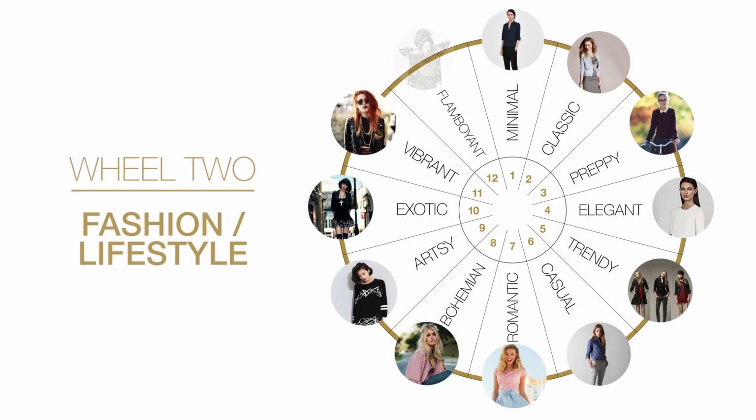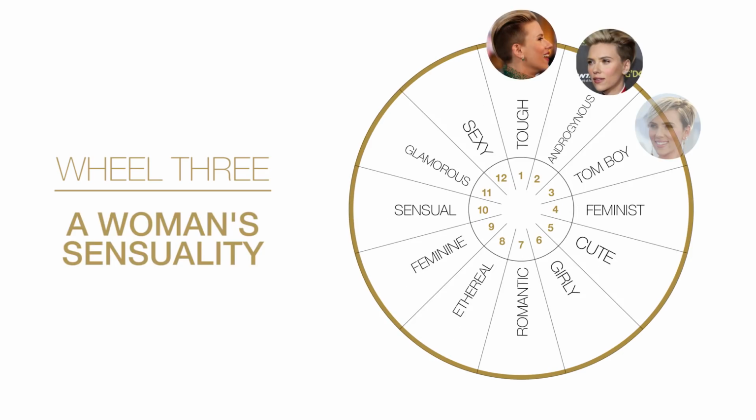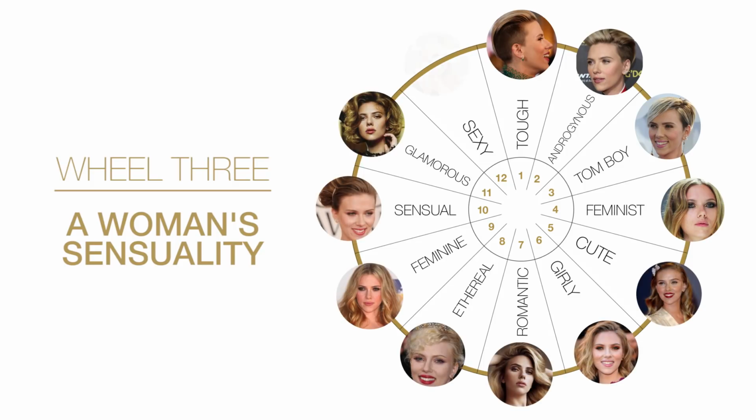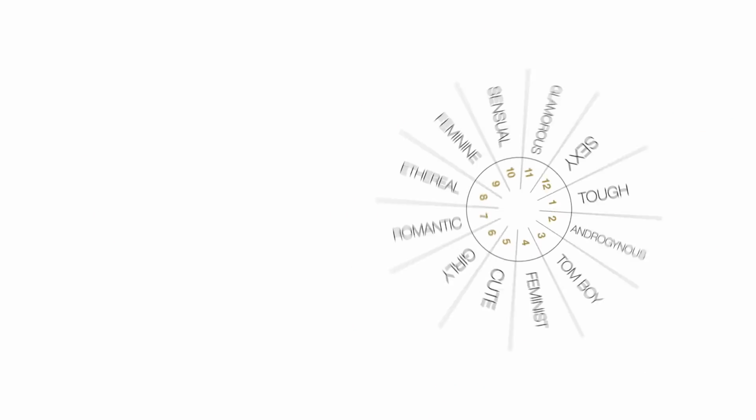Today's fashion has so many faces that meld into our lifestyle choices and personality. It is very important to determine where your client lives within the sense of style, for example, hippie, rock and roll, classic, or trendy. Wheel 3. The sensuality of a woman. From boyish to feminine, sexy or glam. When we meet the client in the landscape where she lives, we design inner and outer beauty.